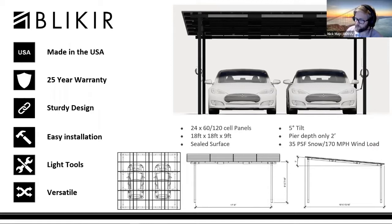Completely sealed surface using the T-gasket, so you can have a seamless sort of waterproof transition for parking your cars under. Comes with a standard 5-degree tilt and only has pier depth of 2 feet, so really easy in terms of installation. You don't need any heavy machinery for digging out those pier install depths. Comes with a standard 35 PSF snow load, 170 mile per hour wind load.